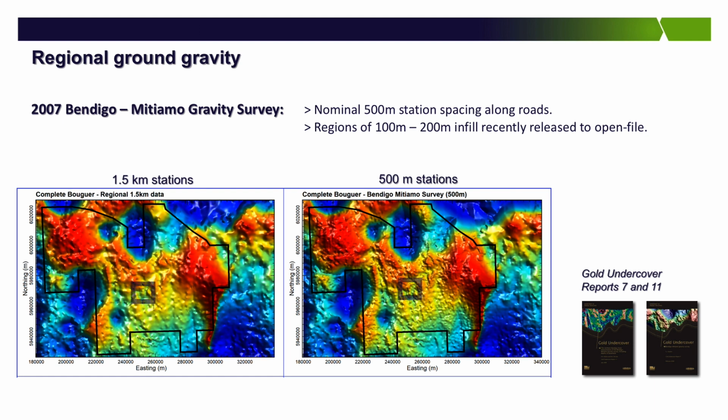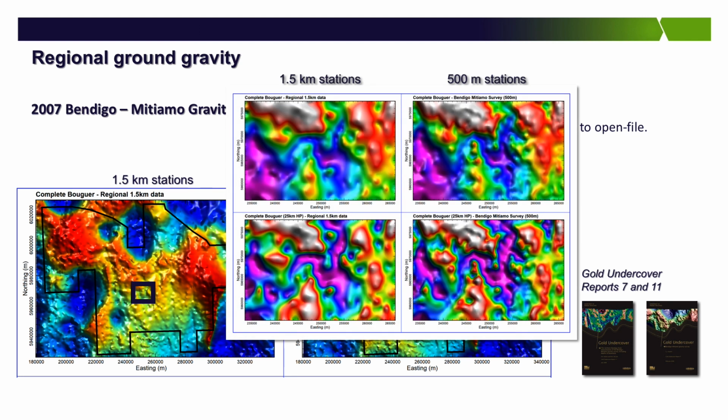And just zooming in on a little area here to show you that resolution increase in a bit more detail, we can see on the left the 1.5K spacing station grid and the 500 on the right. So things like this paleo channel stand out in a lot more detail in the high resolution data.